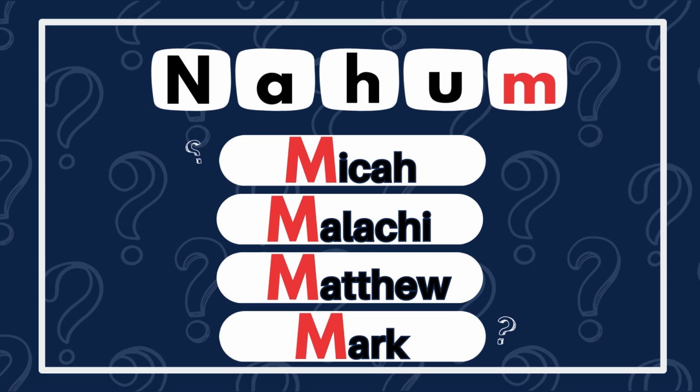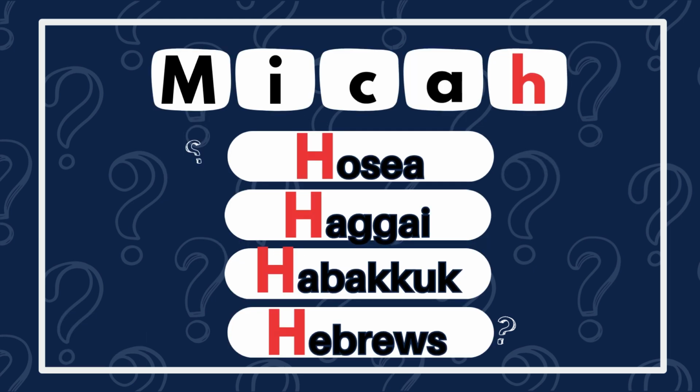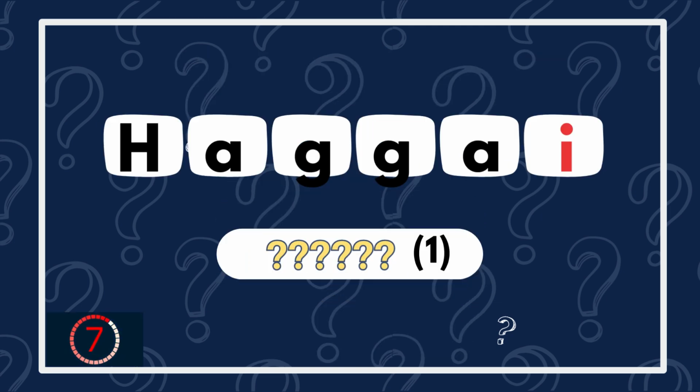And the last letter M is the first letter for the books of Micah, Malachi, Matthew, and Mark. And Micah is leading us off with the last letter, first letter, the letter H. The last letter H is the first letter for Hosea, Haggai, Habakkuk, and Hebrews. Haggai's turn, last letter, first letter, the letter I.